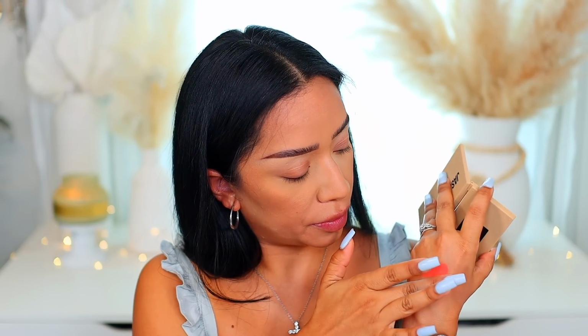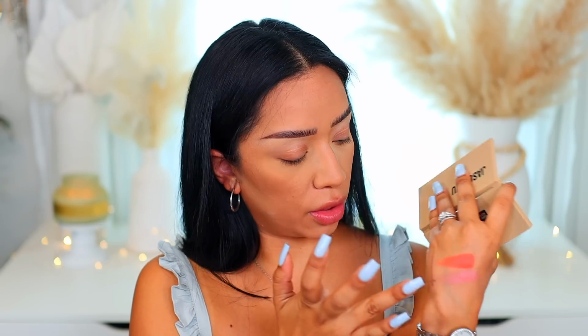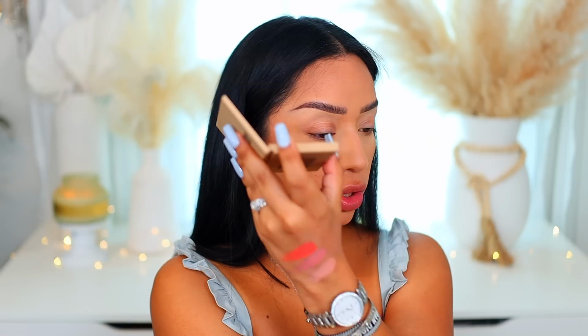So this is the brand Jason Wu. This is the blush in the shade Babe from Saint Tropez, and this is what it looks like. Beautiful. It looks a little more toned down on camera, but in person this one is a bright tangerine. So let me give you guys a swatch. It's super pigmented, and this one is a little more mauvey. And then this one is definitely a little more peachy, which is right up my alley.